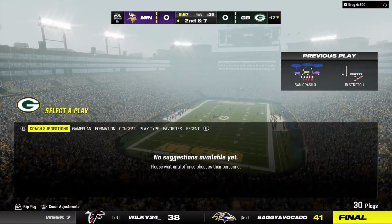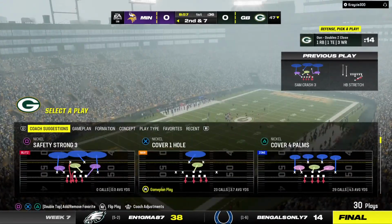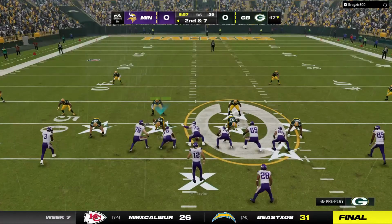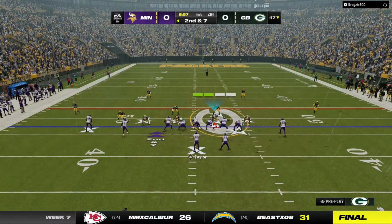These two teams, you may remember, they met in Minnesota earlier in the year with the Vikings coming out victorious. So a victory here in Lambeau would give them a sweep of the season series. From the 47 now, they work with a 2nd and 7.